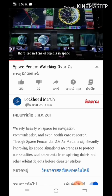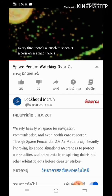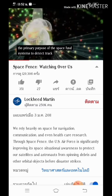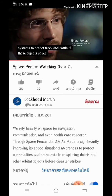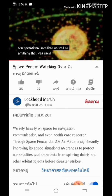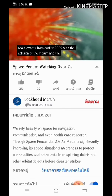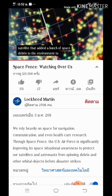Millions of objects in space. Every time there's a launch to space or a collision in space, there's going to be extra objects up there. The primary purpose of the space fence system is to detect, track, and catalog these objects. Space debris can include non-operational satellites, as well as anything that was used to get the satellite up there. And then if you think about events from earlier, 2009, with the collision of the Iridium and the Cosmos satellite, that added a bunch of space debris to the environment too.